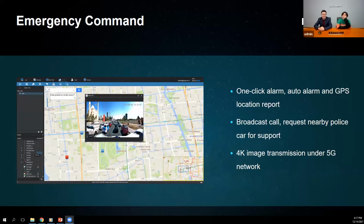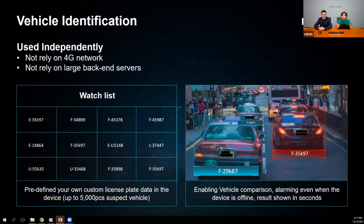Okay. Not bad. Yeah. And next, the fourth scenario is about vehicle identification. I found that this feature is very popular with police officers because it can effectively help them identify suspect vehicles in a big city. And how does it achieve this?